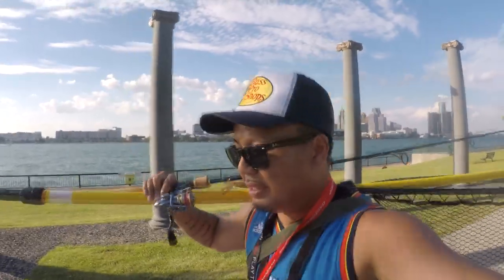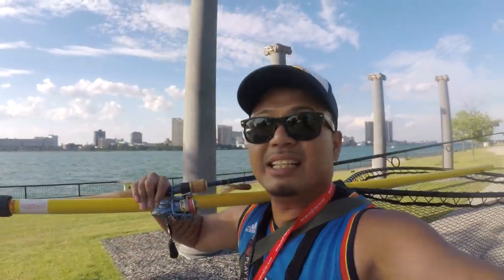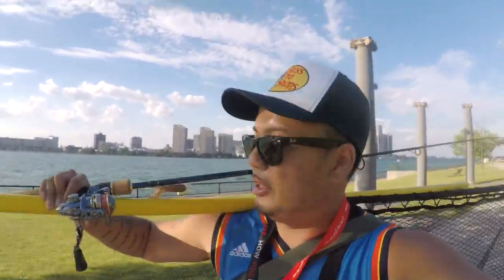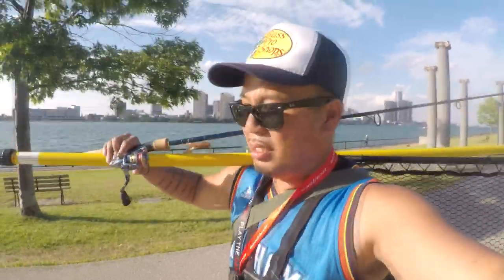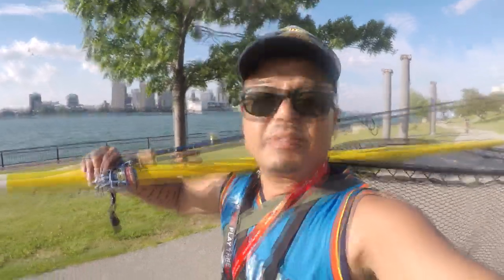The water is actually crystal clear. It's starting to get super windy. The mayflies are still out there, so it is a tough bite. You gotta really work for them. I was using the 3/4 ounce jig right here with the pumpkin seed tube. If you guys decide to come out here, just find that bottom and keep jigging it.